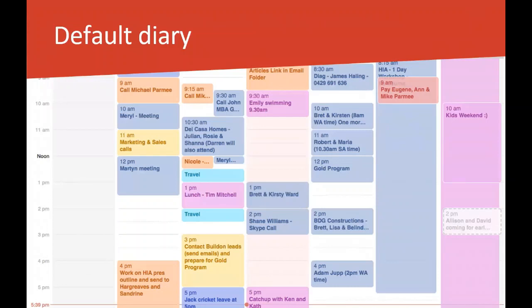Here you can see an example of an electronic diary. Handwritten diary, nothing wrong with that either. So grab a diary, list all your tasks, and your tasks are what we saw in that profit wheel. So just break it down into those sort of headline tasks: finance, sales, admin, marketing, etc. And highlight the tasks you're going to do.